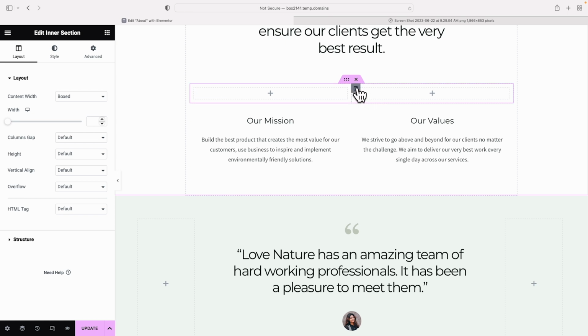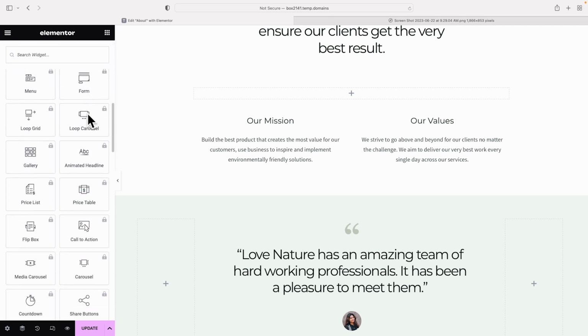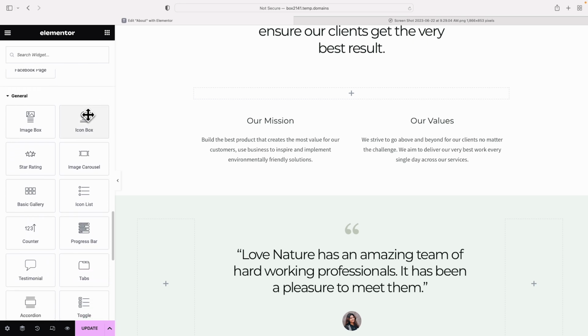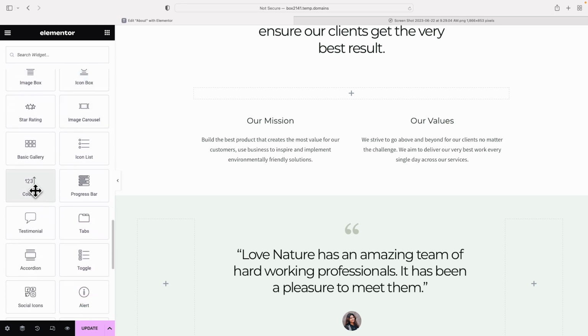So the first thing I'm going to do is right click. I'm actually going to delete this one. You'll see why in a second. And then I'm going to find a new widget, and you have to scroll past all the pro widgets. There's all these down here underneath as well. Under General, we're going to be looking for the counter widget. So I'm going to drag that right into our intersection. Make sure it's going into the intersection.